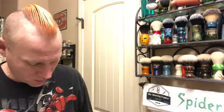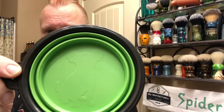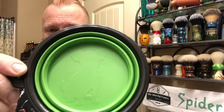Also, wanted to try out a new product for me, which is this collapsible travel dog water dish. As you can see, this is meant for dogs. It's got a little, I think that's maybe a Chihuahua or some little type of dog imprinted in it. So this is a dog bowl.